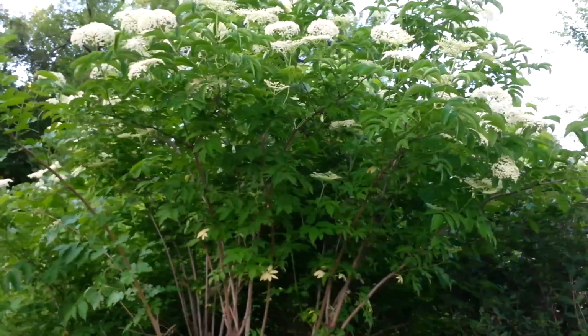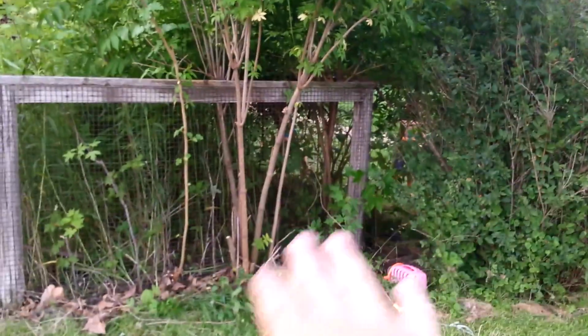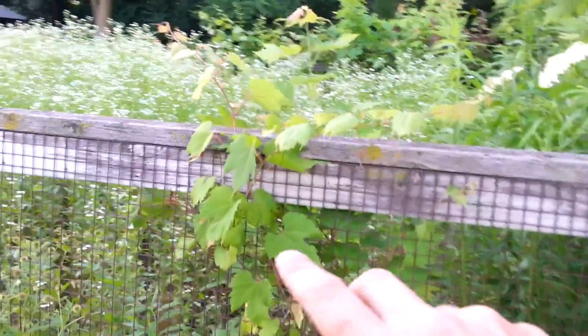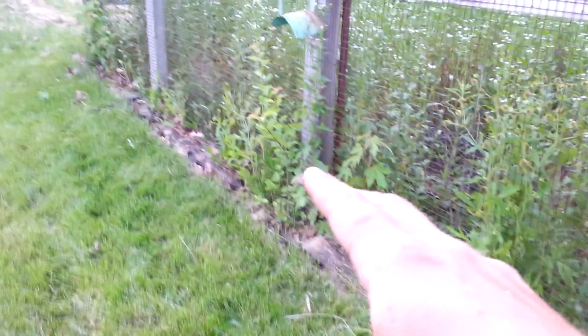Mulberries too, and elderberries. So right here we've got a big elderberry bush. There was a bunch of stuff in front of it, and I've tried to clear everything out, kind of make room. Now this little lone tree branch right here is a mulberry. And the mulberries are just thick on the other side. There's a grapevine right here. See that? And the mulberry kind of goes around, but there's even wild mint growing along the edge down here.